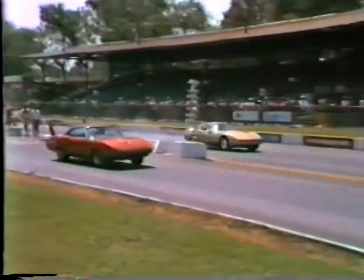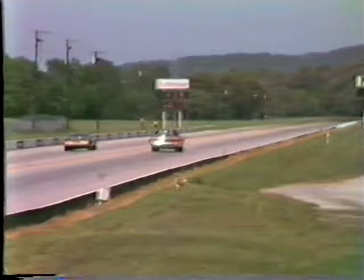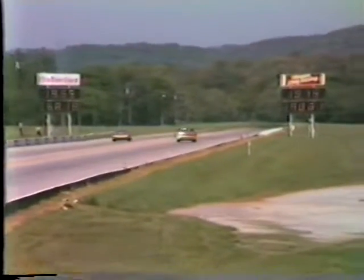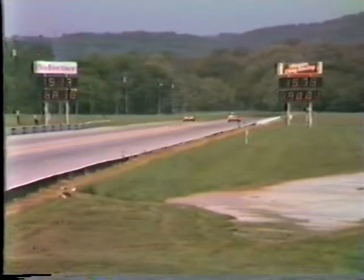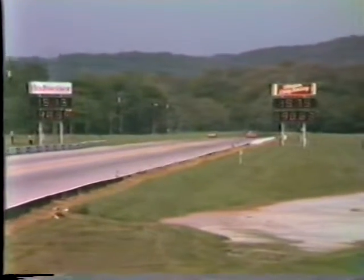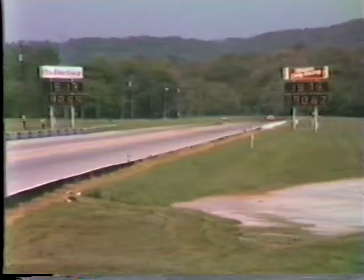Corvette versus Supercar on the line here. The Corvette's holding its own against the big 440 six-pack. Gets there first with 15.13 in the left-hand lane at 92.59 miles an hour. In the right-hand lane at 15.75 at 90.63.